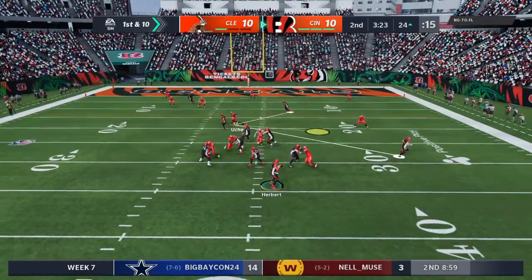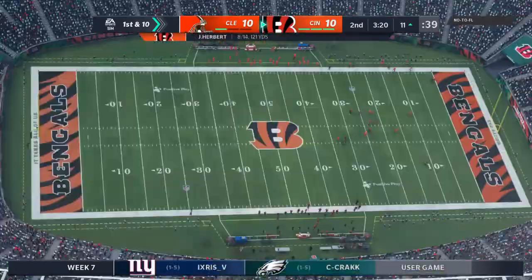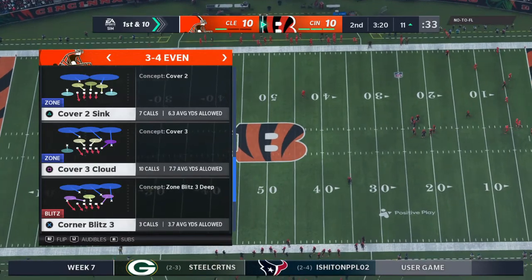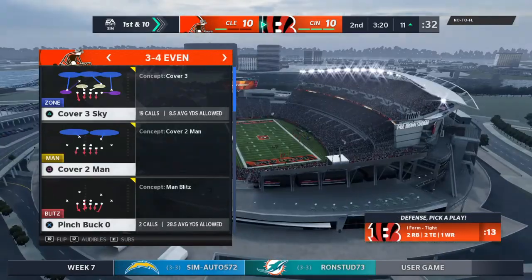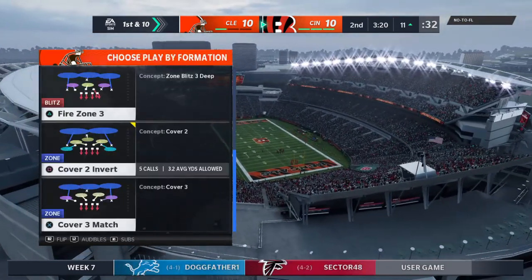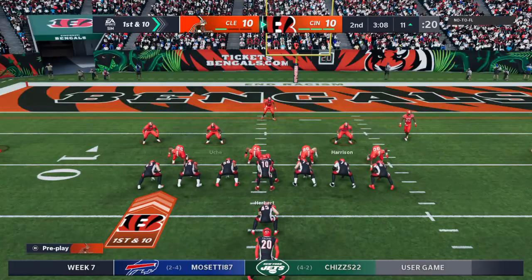On 1st and 10, Herbert. Got a man open, it's Ross. And he's out of bounds, almost gets to the 10. 12 more yards there and another 1st down. How about a guy proving his worth in different ways? Had a big play in the run game before. This time, they go right back to him in the passing game, and he comes through with yet another big play. That's why you work out so hard in the offseason, so you can stay on the field and accumulate big plays.